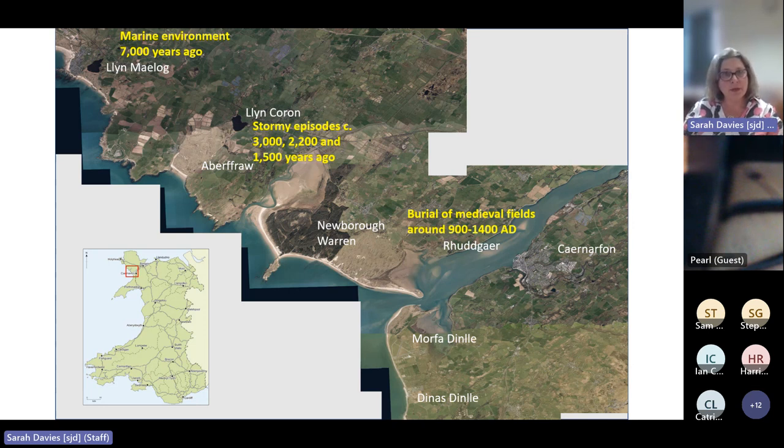Moving further south towards Morfa Dinlle and Dinas Dinlle, we've got a coastal spit at Morfa Dinlle, and an Iron Age settlement at Dinas Dinlle. We've got multiple lines of evidence of an Iron Age community that settled and lived in quite a dynamic and changing landscape, and Harriet will talk through that next.